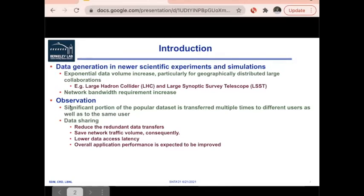We've observed that a significant portion of the popular data set from these experiments can be transferred multiple times to different users as well as to the same user. And these redundant transfers can put an unnecessary strain on the network. So by using data sharing, we expect to reduce redundant transfers and save network traffic volumes. And we also expect to lower the average data access latency and improve overall application performance.